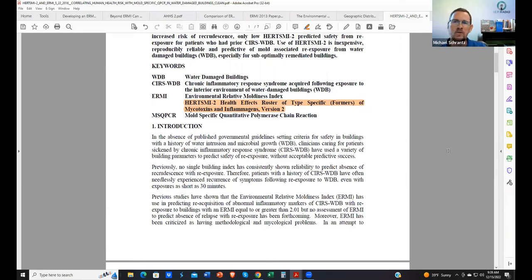So just because you do a HERTSMI-2, and let's say it comes back questionable or failing, that needs to be addressed, but it doesn't necessarily mean that the source is inside. There's a lot that we have to take into consideration when we're doing this. For those of you that are following, there's all sorts of protocols out there, and fortunately, John and I aren't doctors, so we perform home inspections holistically the same, obviously with key differences.